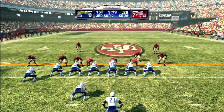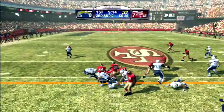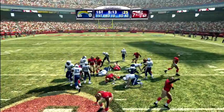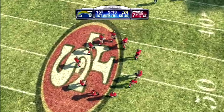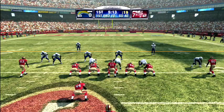Up the middle with a fullback. He fumbled it. Defense gets the turnover. And the defense was all over that one. Well, fullbacks are always going to be carrying the football in tough situations, and if they fumble it, it is almost always recovered by the defense.